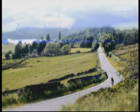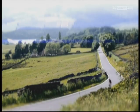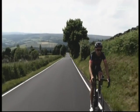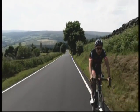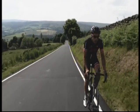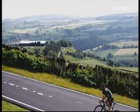It's quite a narrow road, so it's going to be quite important that they get the positioning right. Because over the top of here, it's a fast descent and a twisty descent into Oughtibridge.